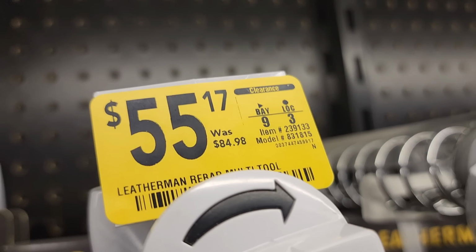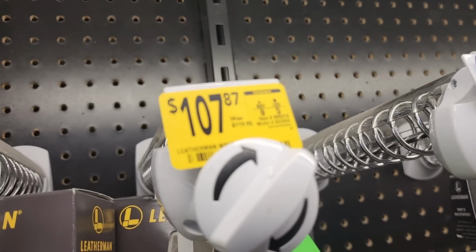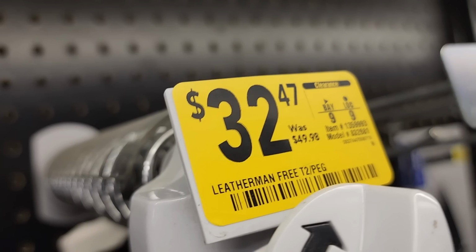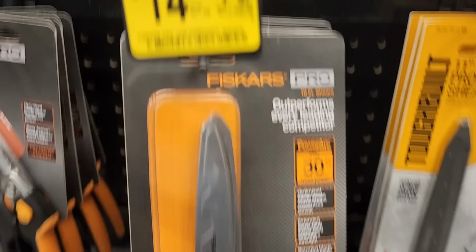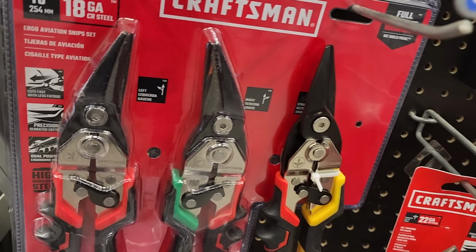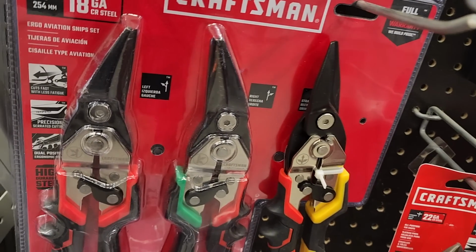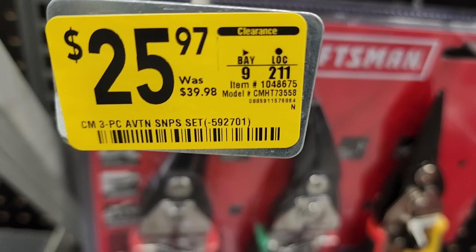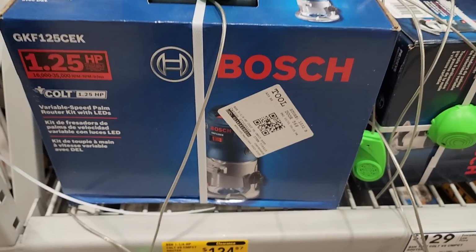$55 down from $84. This is actually a pretty good deal. And then this one's 107. You got another type of Leatherman T2. This one's 32 down from 49.98. You get some more Fiskars Pro, 14 down from 21.98. And then you got some 3-pack of aviation snips from Craftsman's. $25. Actually a pretty good deal, down from 39.98. So that's definitely a damn good deal on that one.